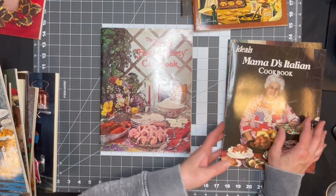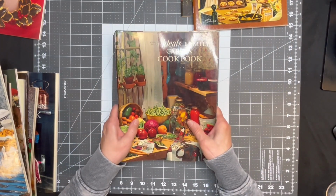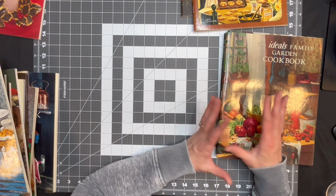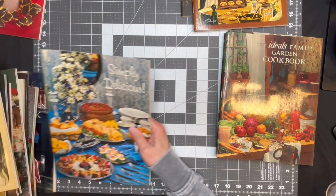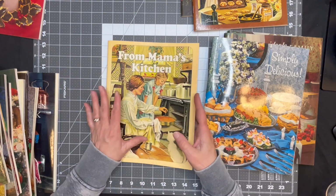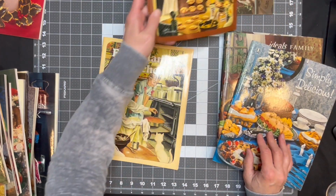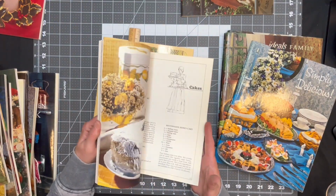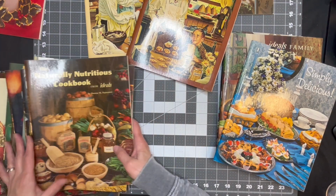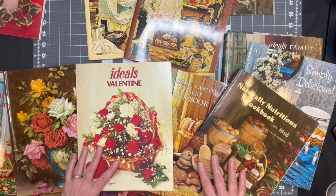All my little cookbooks here, I'm going to put them in one pile. I know that there's a lot of cool images in them, and I'm going to sell some of them. I might do them in groupings with things, or I might just sell them as is, but I'll keep a couple for myself. And then the ones that have holiday or these really cool outside photos, like this one and this one, I'm going to put in a different section. They're all going to be in the same section, but I'm just going to organize them a little bit. So I think that is everything for this haul, and I'm done.